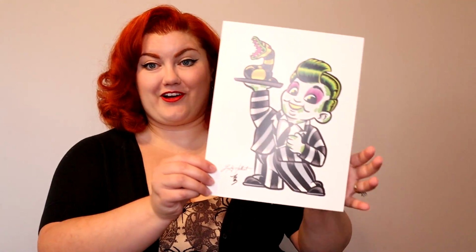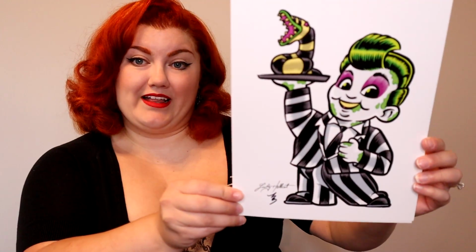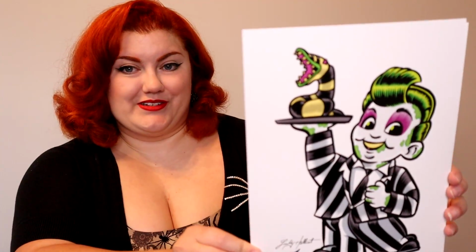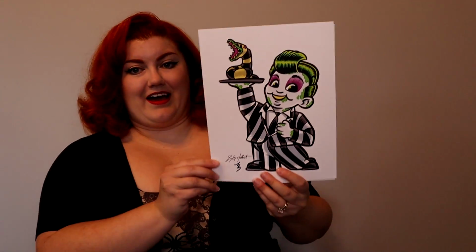All right, this is another adorable piece of artwork. This is from Lucky Hellcat, which again, follow her over on Instagram. I am absolutely obsessed with everything she does. Again, she's very vintage and spooky. But as you can see, this is the Big Boy logo, Big Boy Burgers, but as Beetlejuice, he's got his little sandworm instead of a burger. And yeah, he's so cute. I absolutely just had to have this as soon as I saw it.